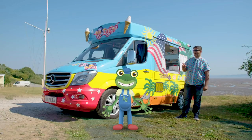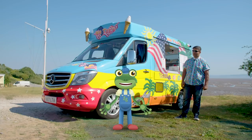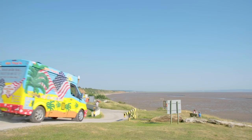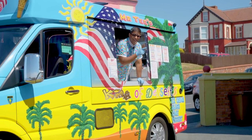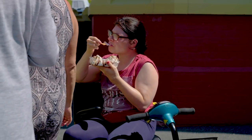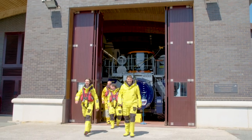Did you see how happy that ice cream surprise made her, Gecko? I've never seen her so happy. That's given me an idea. Maybe we should go and give some treats to more people who deserve them. So who's ready for some free ice creams, guys? Now let's serve the amazing crew of the RNLI lifeboat.